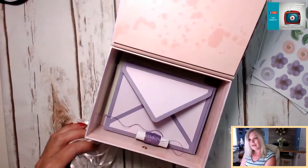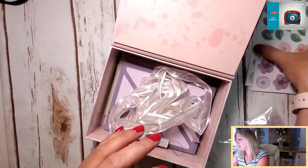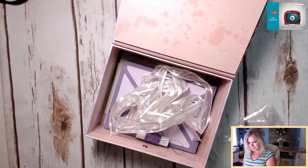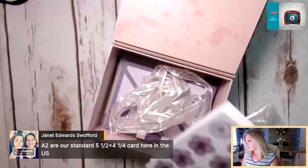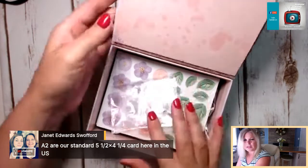And again, the stamp set is separate, so you can purchase one, but you can purchase multiple kits, and then you can continue making them on and on and on. Okay. Thank you. Janet says A2 is our standard size card here in the US. Thank you. I know I've heard people say that term before, but I don't use it, so I never really paid attention to it. Okay.